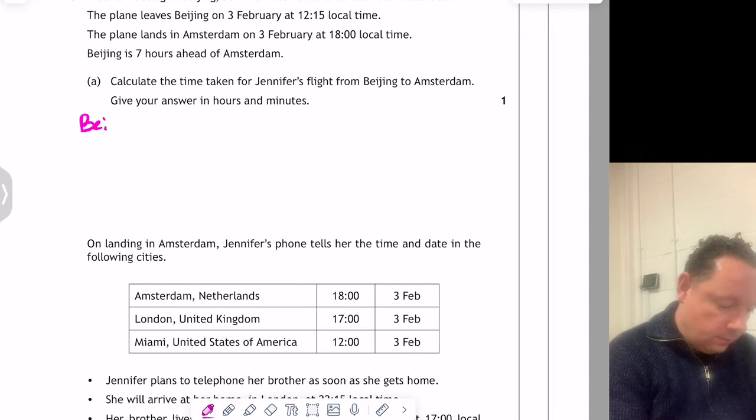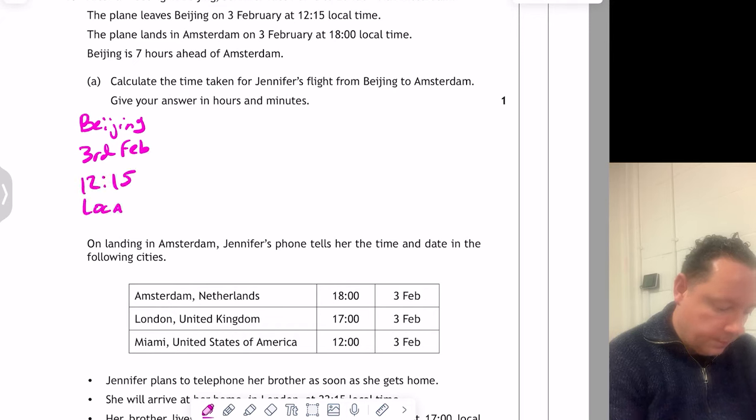Beijing, 3rd Feb at 12:15 local time. It then goes to Amsterdam, and it arrives at Amsterdam on the 3rd of February as well. This time it's at 1800 local time.